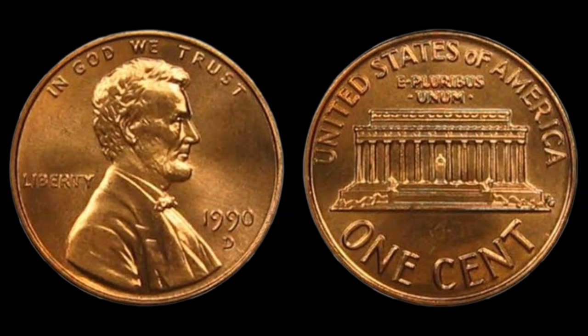And as we wrap up this fascinating journey into the world of the 1990 penny, we invite you to keep your eyes peeled and your curiosity alive, because the next $1 million find might just be resting in your palm disguised as pocket change. So take a moment to appreciate the details, share this story with fellow enthusiasts.